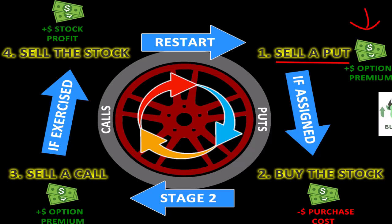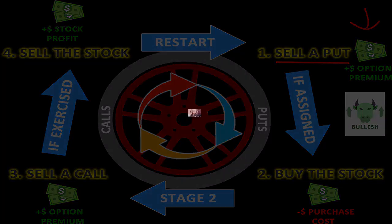The strategy is a bullish or a neutral strategy, and you should have the expectation that the price of the stock is going to stay above the strike that is selected for this trade. All right, this is a bullish or a neutral strategy, and the price should stay above, or definitely should expire above your strike at expiration time.